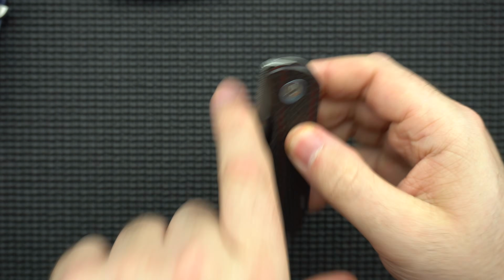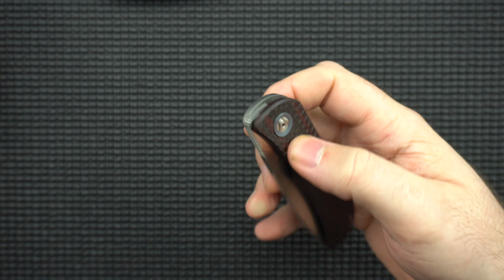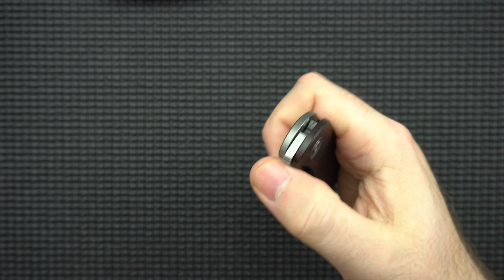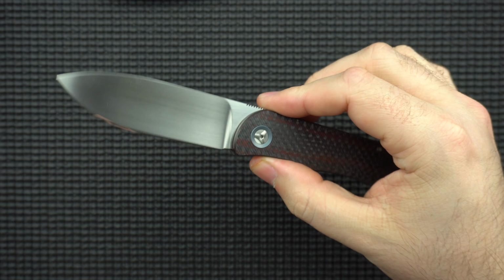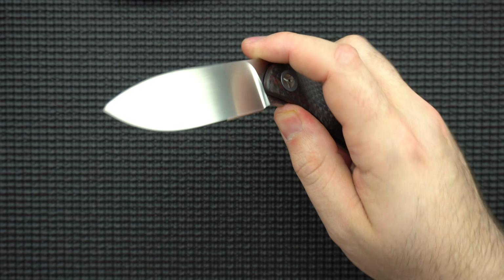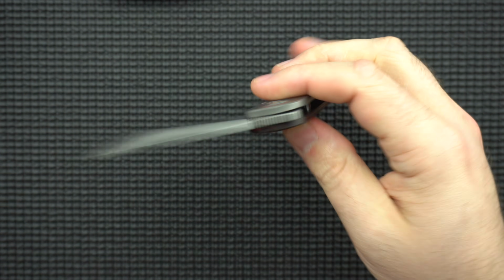There's plenty of ledge right here on the knife and really decent jimping. It's, I think, even easier to grab that than a Chamois. It feels more comfortable to me, at least. It could just be because I've used this more than when I had the Chamois that I reviewed. But ultimately, I think this is really nice, just a normal open.